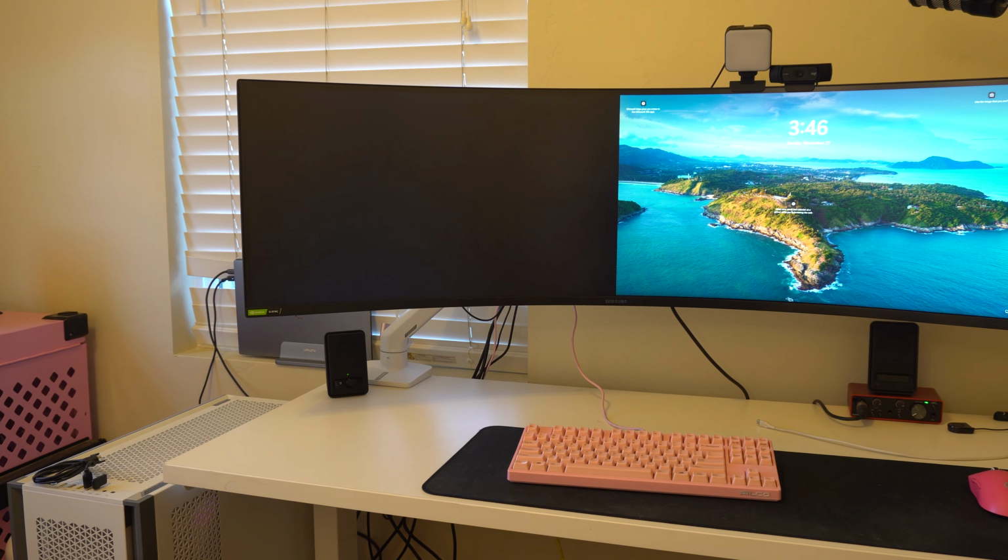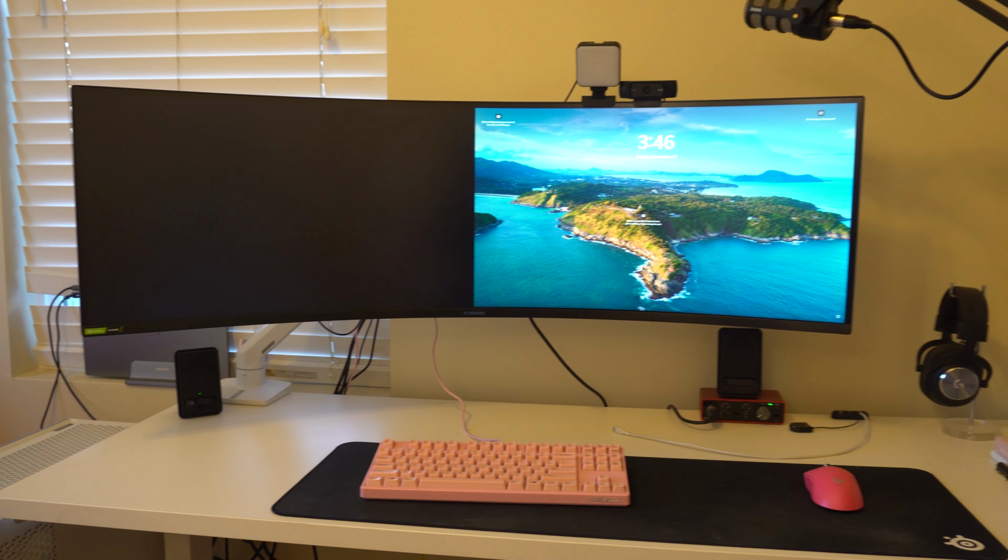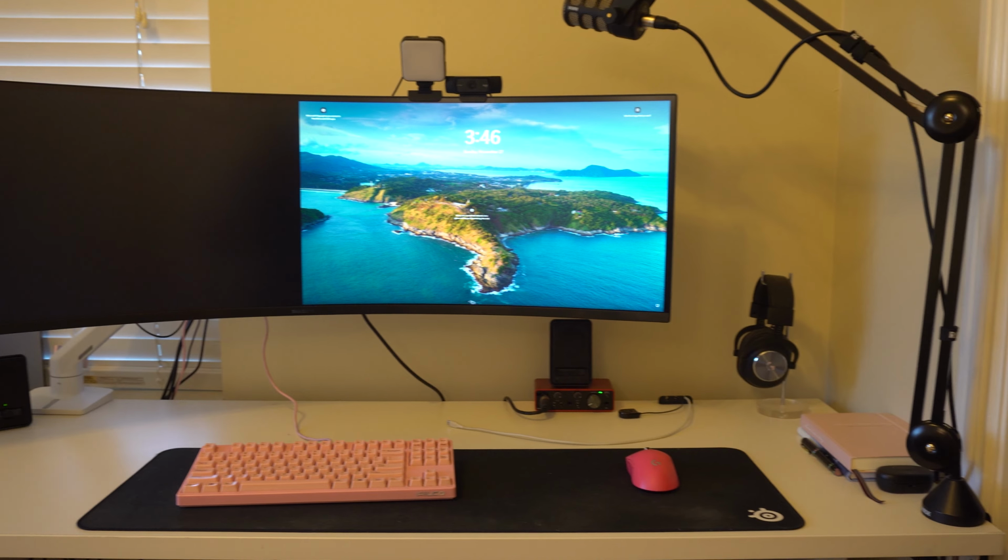Okay, so here is an overview of what my setup looks like.